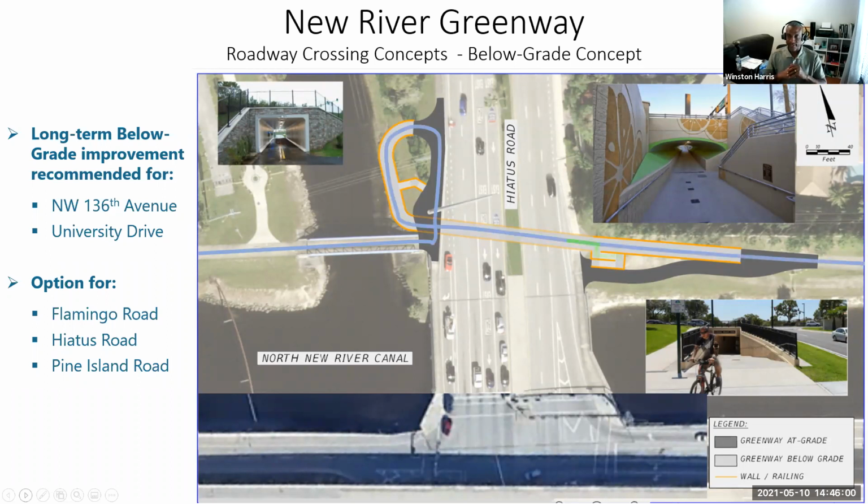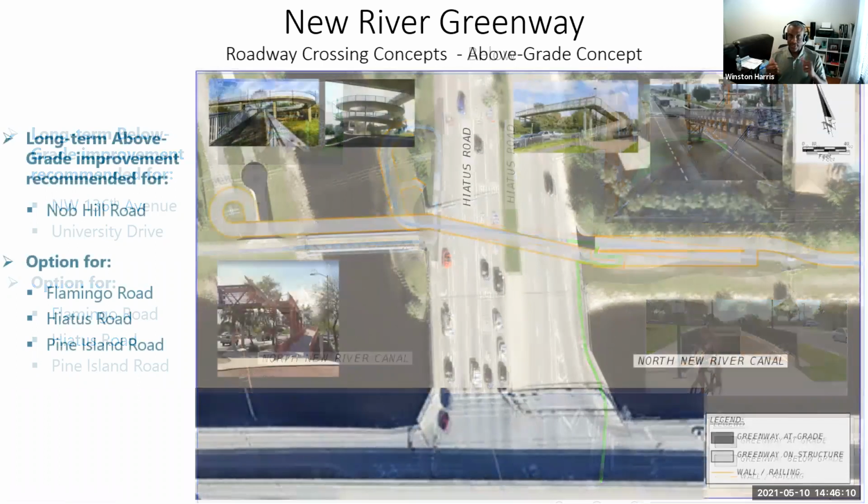Okay, again, I think here, right? And that green line is just showing how it would connect to the north-south sidewalks. You can go to the next one.